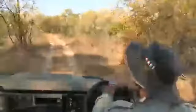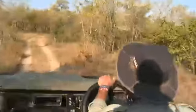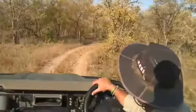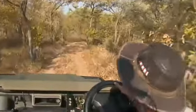I wonder if we're not going to find a snake slithering around on this hot afternoon. There still has been quite a lot of activity of snakes. We sadly don't get to see them very often, but we do see their tracks crossing the roads.